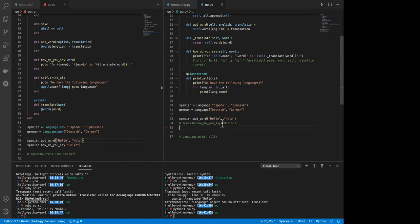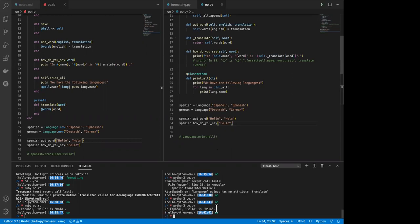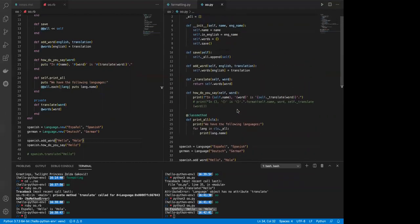But if I do it through how do you say, and again that's calling on that translate, then we get our phrase. So interesting, potentially silent error there. Kind of an interesting one. Ruby will just be like, no, this method doesn't exist. Python will be like, I see the method, but I'm just going to pretend you didn't call that, which is a fun dynamic.